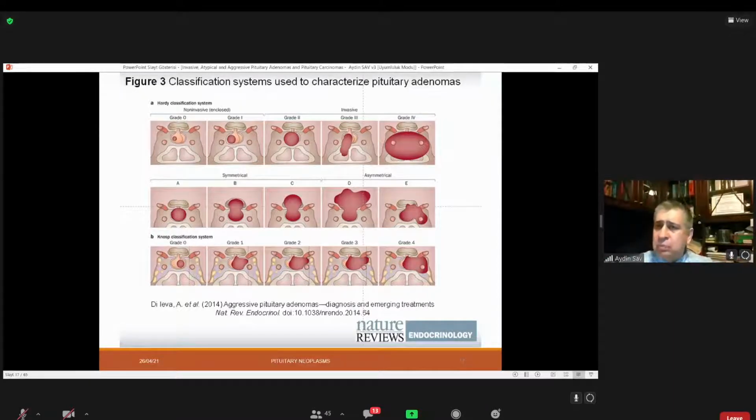It is just beneath, within the sella, and very close to the sellar wall. In that case, we call it grade 1. If it is expanding to all parts of the pituitary sella, grade 2. If it is beyond the sella, in the sphenoid sinus, it is called grade 3. And if it is bilaterally invading the surrounding structures, involving the cranial nerves and the carotid, in that case, it's called a grade 4 lesion.